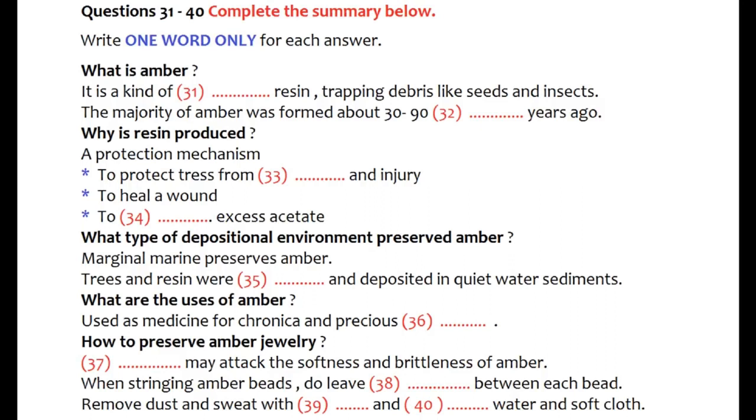The last thing I'd like to mention is the storing of amber. Amber should not be placed near heating ducts or in direct sunshine, and avoid exposure to sudden changes of temperature. Well, that's all for amber today. Hope you enjoy this precious product of nature and have the luck to own one.